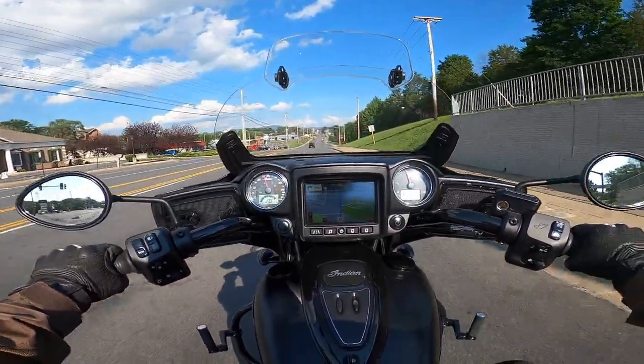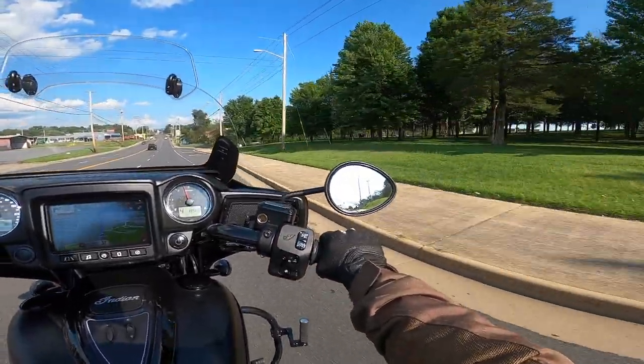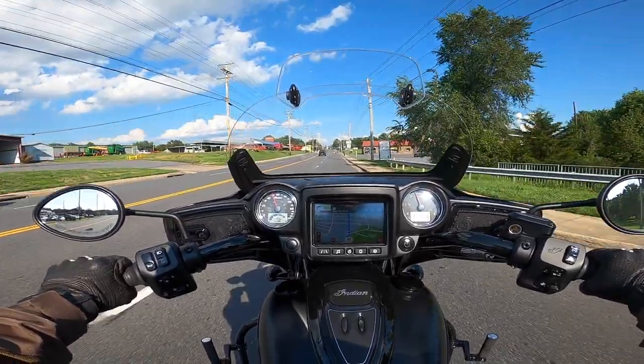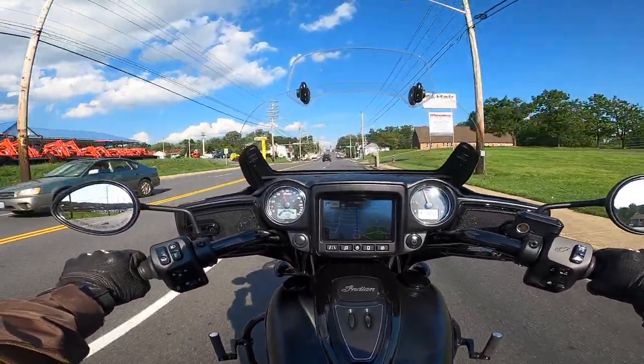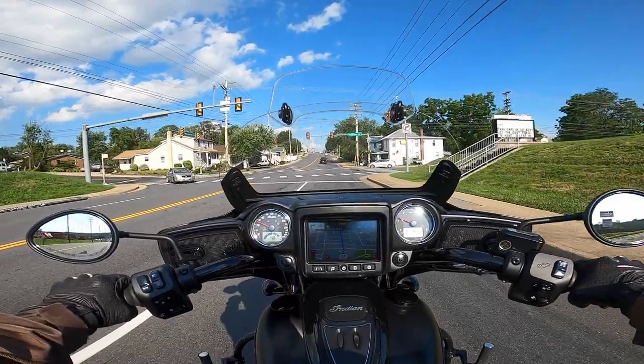I thought it was a lot of fun. I'm really glad I did it. Seneca Rocks is gorgeous. I think when it comes to the map, the road is great, amazing, really curvy, really fun, no issues there.